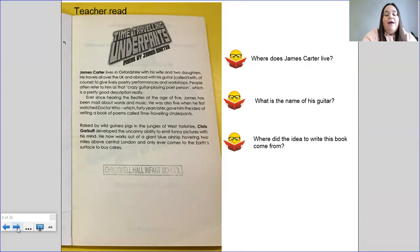People often refer to him as the crazy guitar playing poet person, which is a pretty good description, really. Ever since hearing the Beatles at the age of 5, James has been mad about words and music. He was also 5 when he first watched Doctor Who, which 40 years later gave him the idea of writing a book of poems called Time Travelling Underpants.